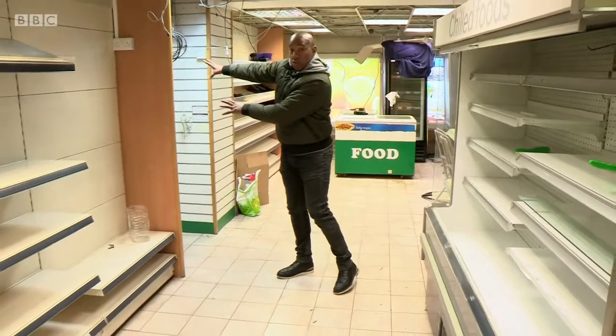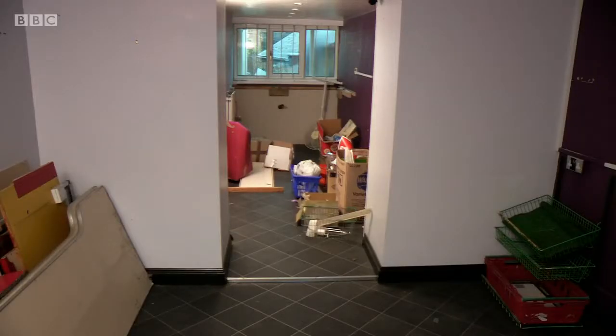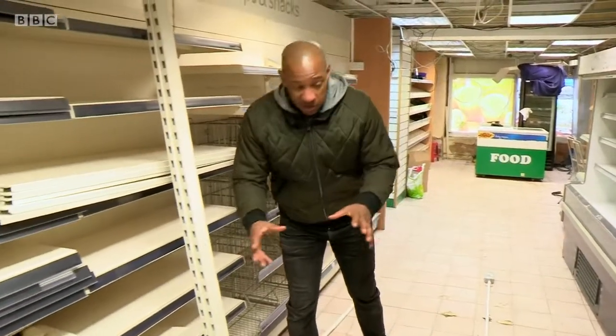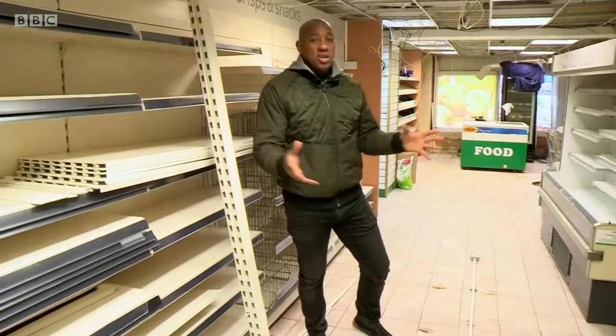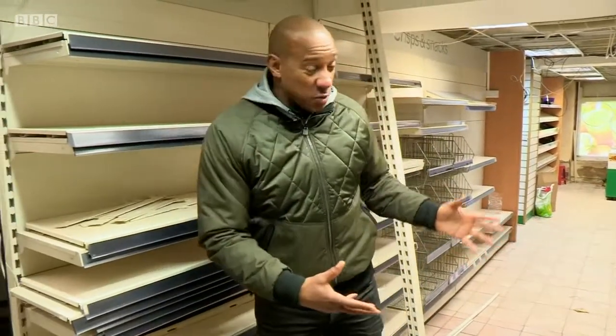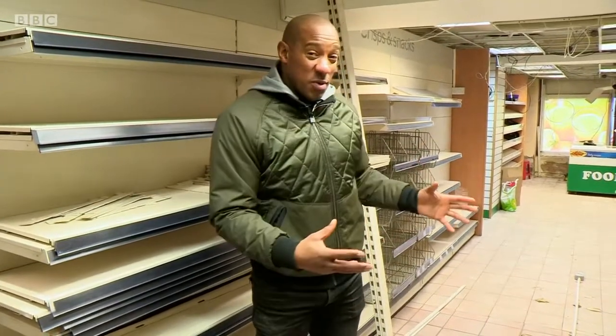You've got more commercial space on that side of the hallway as well, which I know was a hairdresser's. Big question is, with commercial units like this that are downstairs, what do you do with it? Do you keep it as a commercial unit? This one's empty. This one obviously hasn't worked. And I'm thinking, if you try again, is it going to work? I don't know. It's always a gamble.